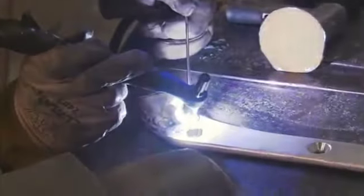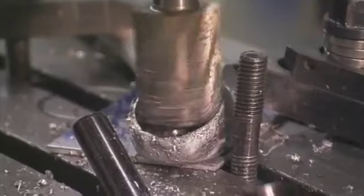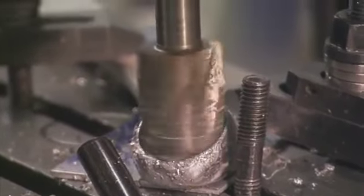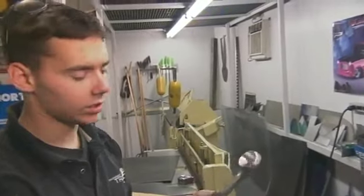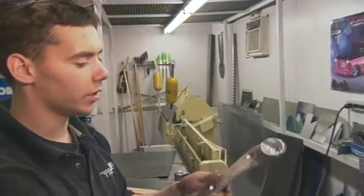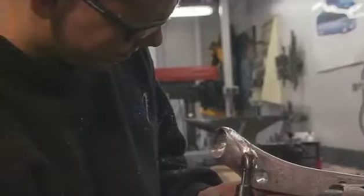Well, Troy just welded this up, then we're gonna blend it all out, but we got a little weld inside that hole. So we cleaned it out again with the end mill, just to get a nice clean edge. Now I'll go around and smooth all that up, so it looks like all one piece.